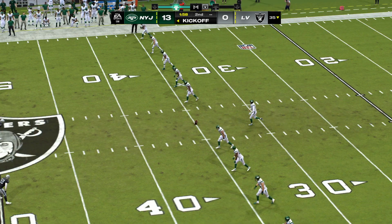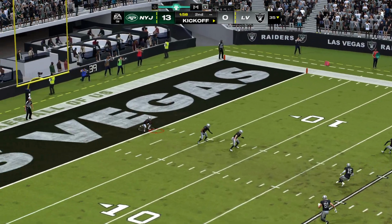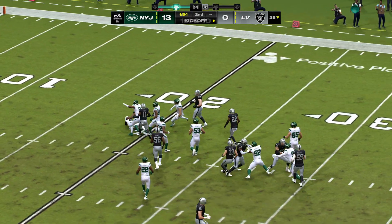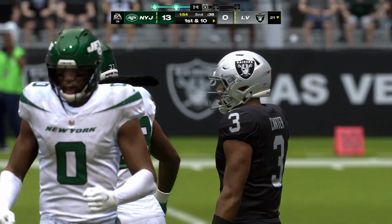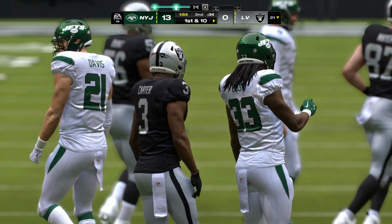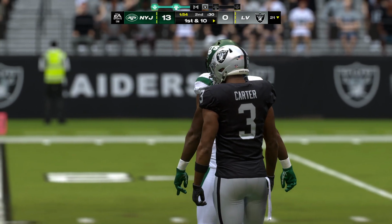Morstead, the punter, out to kick it off. Taken at the goal line. And he'll take it a yard or so past the 20, call it the 21. The Vegas offense ready for their next possession. They're still in search of an initial first down as they come up here 1st and 10.